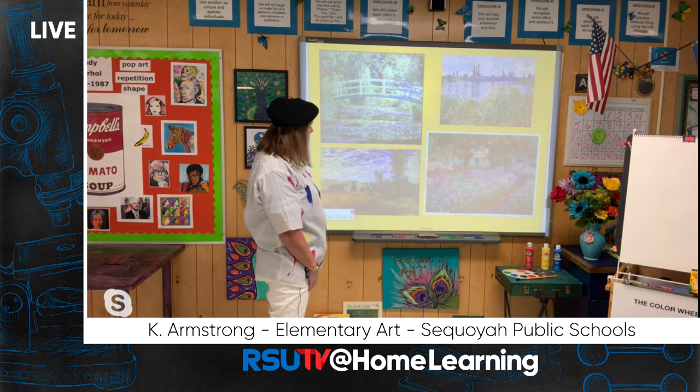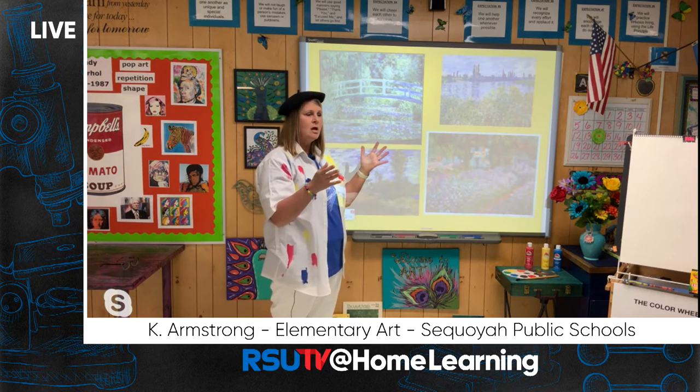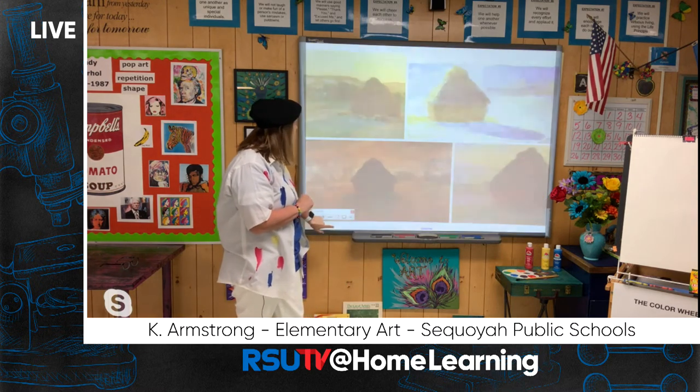Now, not only did Monet paint the way that the sun changed throughout the day, and he had more than one painting going at one time, Monet would paint the same subject over and over and over, but he would paint them at different seasons. So I think this is the next one. This is his haystacks.